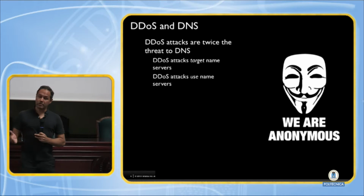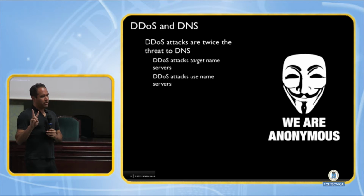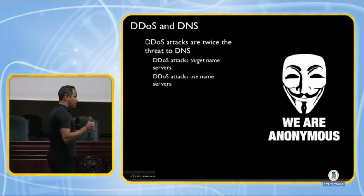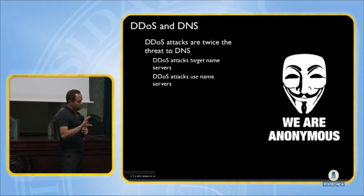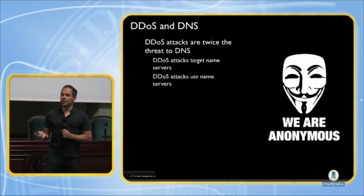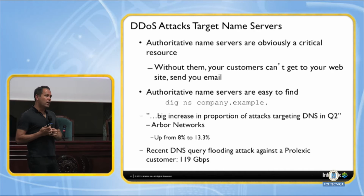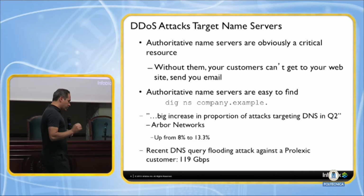And even worse, with DNS infrastructure, DNS servers have kind of twice the relationship to DDoS attacks. One, name servers, as we'll see, are frequently targeted in DDoS attacks. So they are quite often targeted by people who want to basically disable you, take you off the internet. But name servers can also be used in DDoS attacks in a way that we'll talk about in a couple of slides.